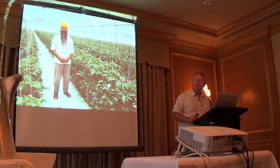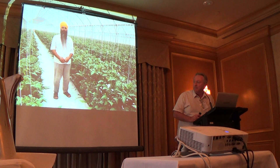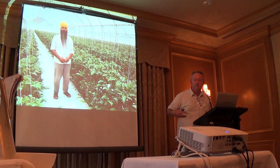You can see Pardip standing there in a Redpath greenhouse, which is a beautiful piece of equipment. But what he's standing on is white weed mat. And once again, radical fundamentalist horticulturist purist, I really like seeing a concrete floor when I'm dealing with any kind of nursery issue to clean it out. Because at the end of each crop, you want to get rid of disease.